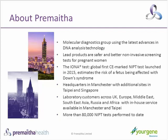The one place that we haven't really expanded our business at the moment is the USA. The FDA have set a high regulatory bar, and we haven't yet got round to jumping over that bar, but certainly the USA is part of our plans for the future. And to date we've performed over 80,000 non-invasive prenatal tests.